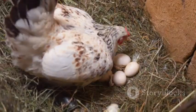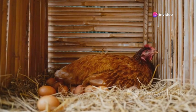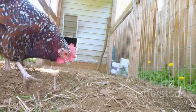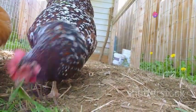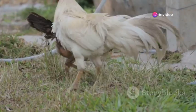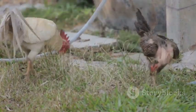The female chicken, known as the hen, produces an egg containing half the genetic material needed to create a chick. This egg is formed inside her body and is laid whether or not it is fertilized. The male chicken, or rooster, provides the other half of the genetic material through fertilization. This is a crucial step in the reproductive process. When a rooster and hen mate, the rooster's sperm fertilizes the hen's egg inside her body. This fertilization process is essential for the development of a new chick.